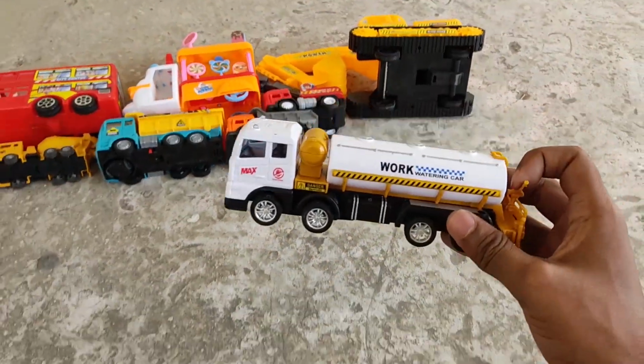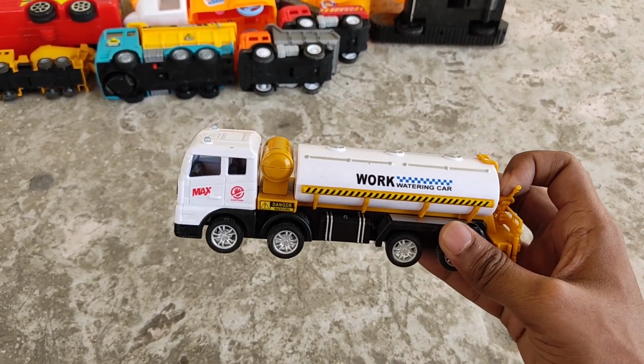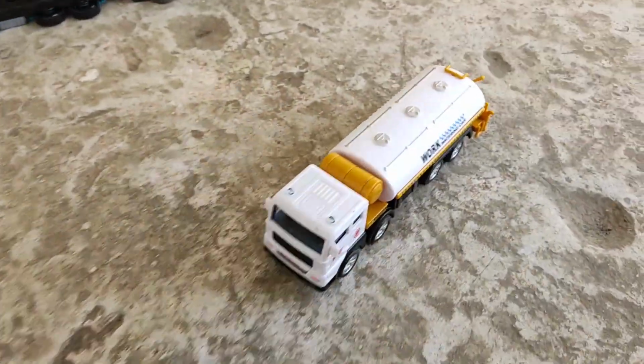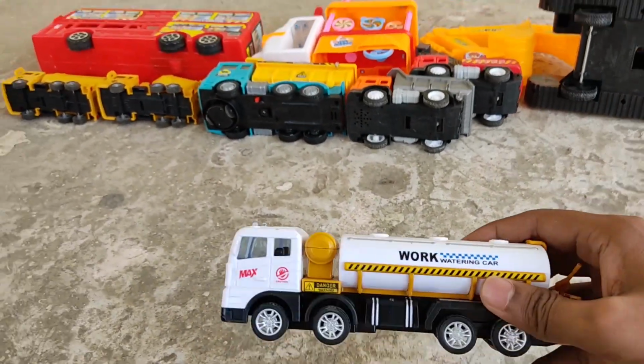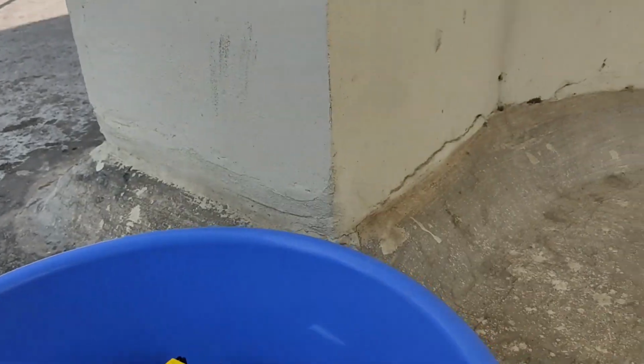Wow, a water truck. Whoa, work watering car. Wow, nice, long, and shiny water truck. Nice. Today's collection is something else, I must say.